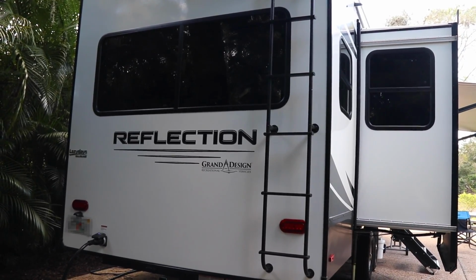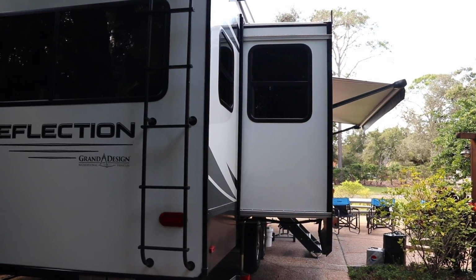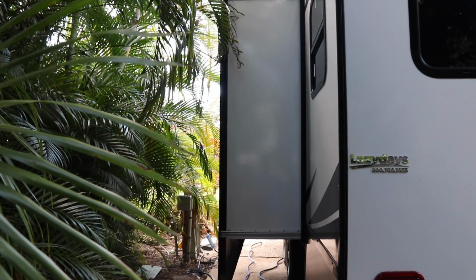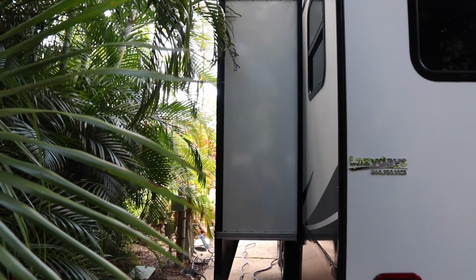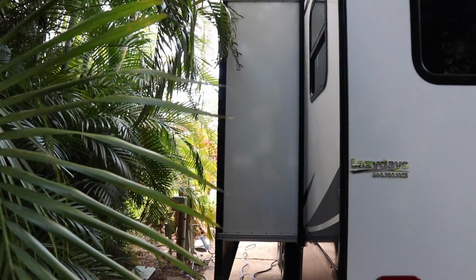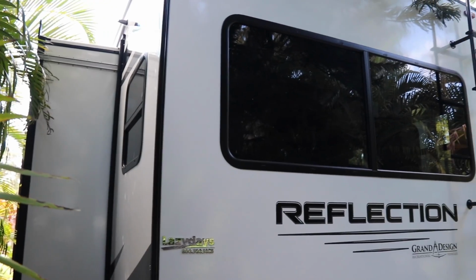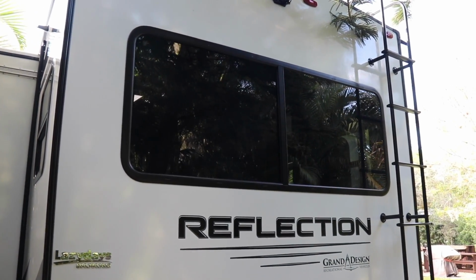Looking at the rig from the rear, we have our power hookup. This slide out here is where our recliners and pantry are. And looking down the other side of the rig, this is our entertainment area. It's got our TV and stove refrigerator area that all slides out. Really makes the living space on this very, very roomy. And of course, once we go inside, you'll see it has windows everywhere.